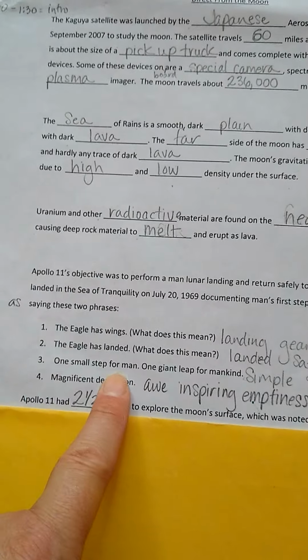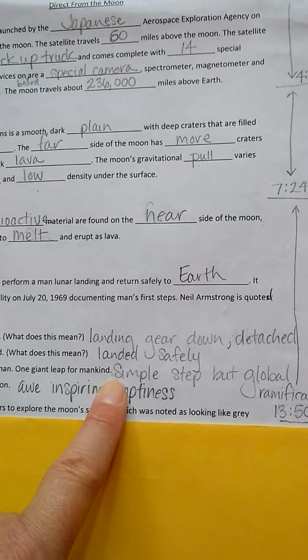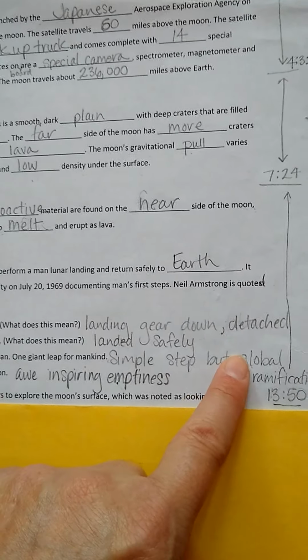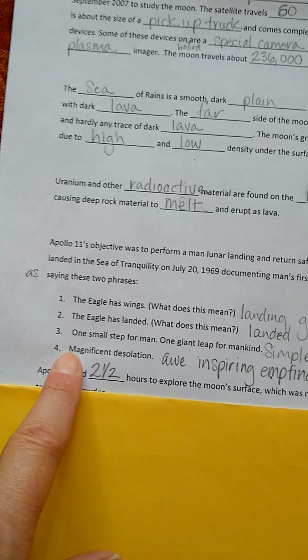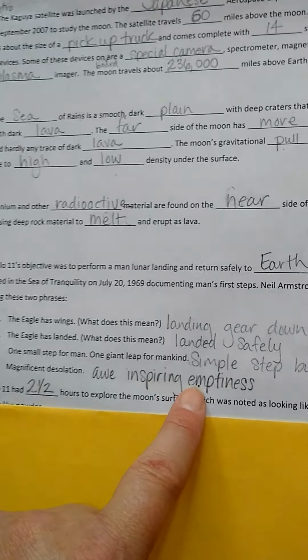"One small step for man, one giant leap for mankind." In other words, simple step, but global ramifications, right? "Magnificent desolation," an awe-inspiring emptiness.